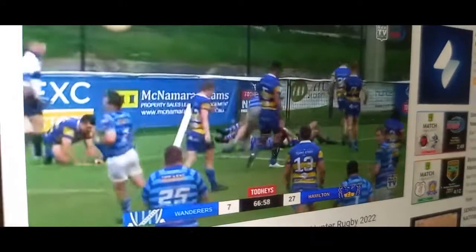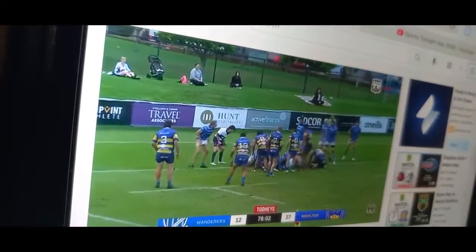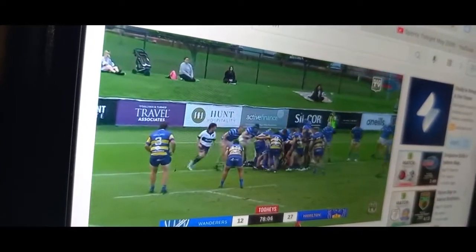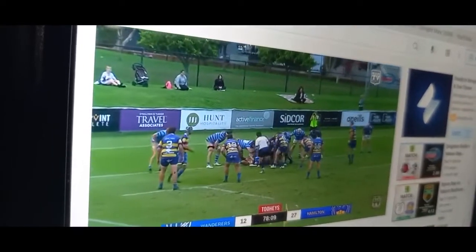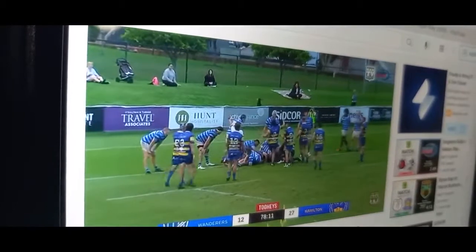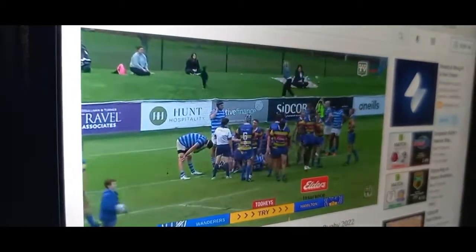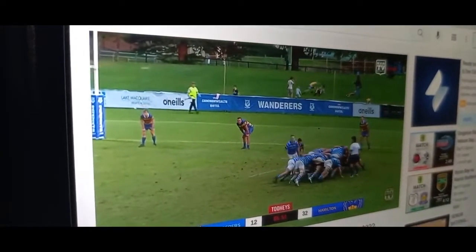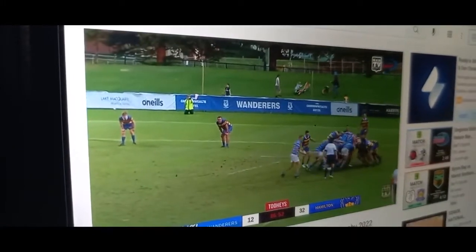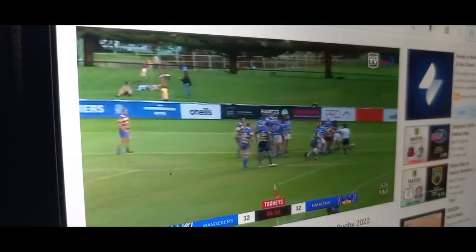He's going to get there. Wanderers strike back, and didn't they need that? Kenny, he's looking for number 2. Also, Hamilton had to get everything done, and they get there. But Hamilton get there. Thankfully, Hamilton had one of their best wins of all. They won 32 points to 12.